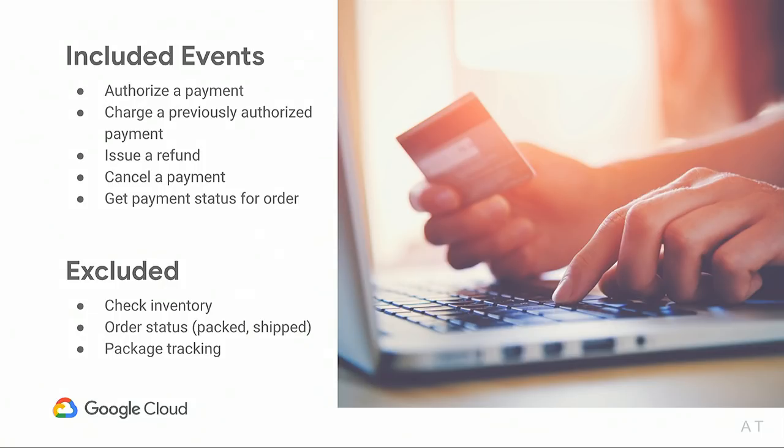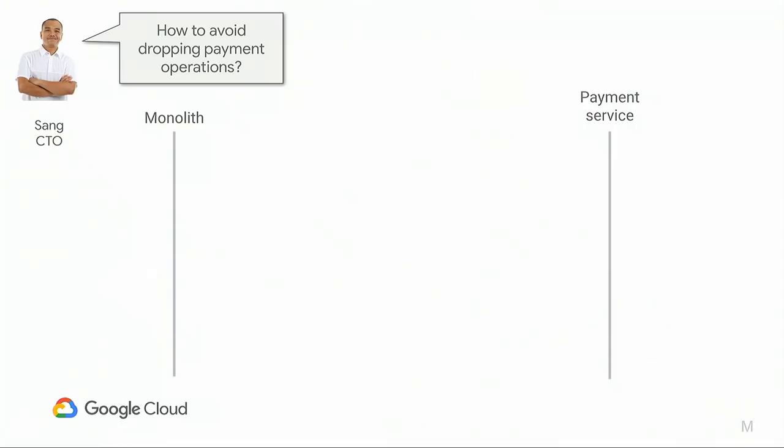All right. So Sang, the CTO, and Tess's boss, he's really encouraged by this. Now we actually know what we're doing with payments. But he says, there's one thing missing here. Today, with a monolith, we are dropping some payments. Now, you're breaking out the payment service from the monolith, which is great, but we could still have this result, this problem that we have with the monolith today.